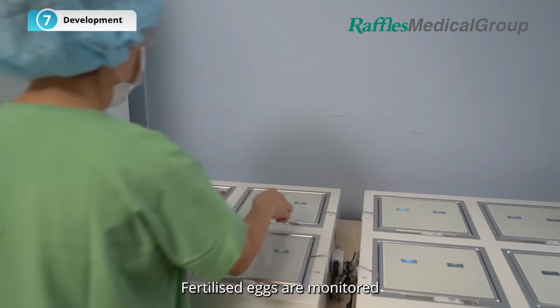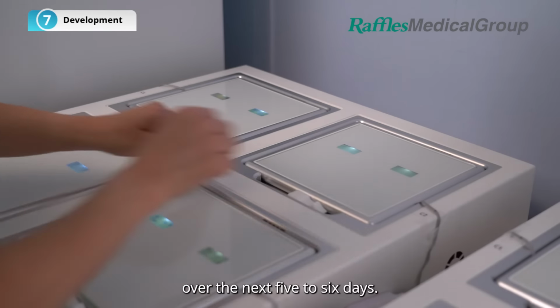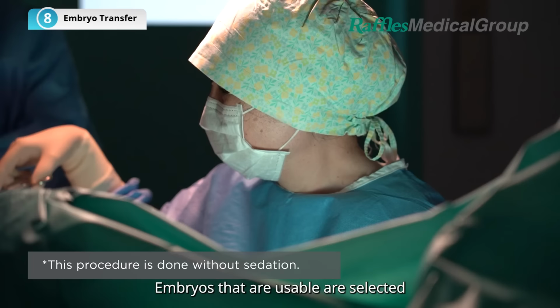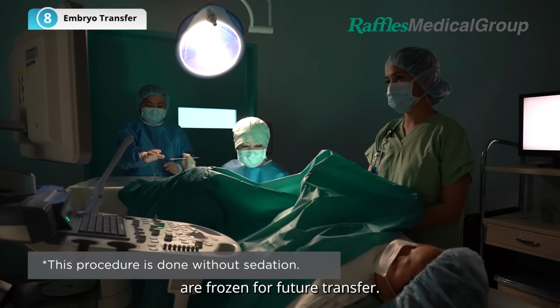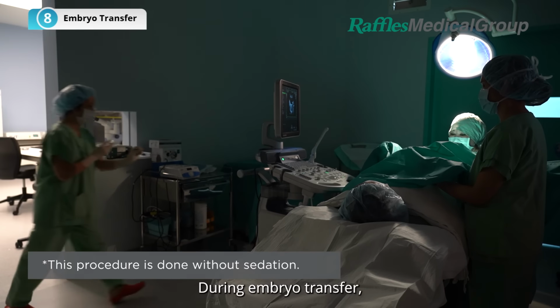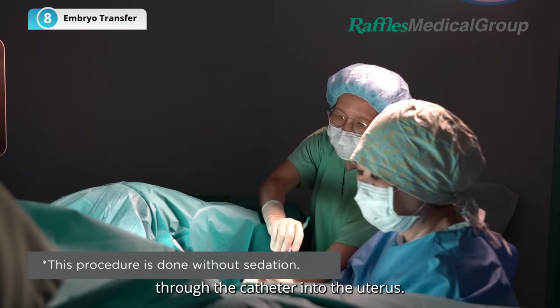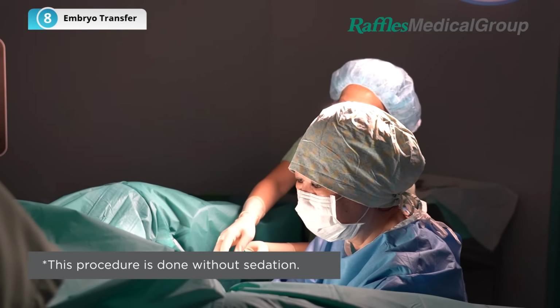Fertilized eggs are monitored and left to develop in incubator over the next 5 to 6 days. Embryos that are usable are selected for transfer, and excess embryos are frozen for future transfer. During embryo transfer, the selected embryos are transferred through the catheter into the uterus.